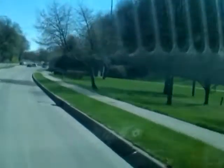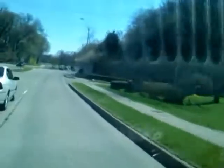Dang, dude. You're a little bit close, ain't you? For a second there, I thought that guy was going to try to sit in my seat with me or something. That's how close he got.